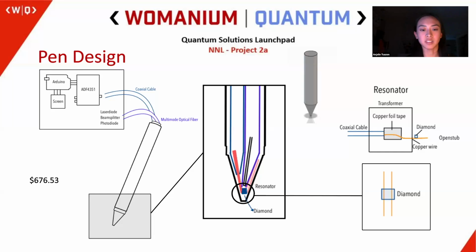The very tip of the pen has a quarter wave resonator that the diamond sits on top of. That resonator is made up of a quarter wave transformer and an open stub, and it uses copper wire and copper foil. Using that, we are able to get rid of a lock-in amplifier. Then from the very tip of the pen, it goes back up through a multi-mode optical fiber, which then goes to the laser diode, the beam splitter and the photodiode. The case of the pen can also be 3D printed. This design came up to be almost $700.